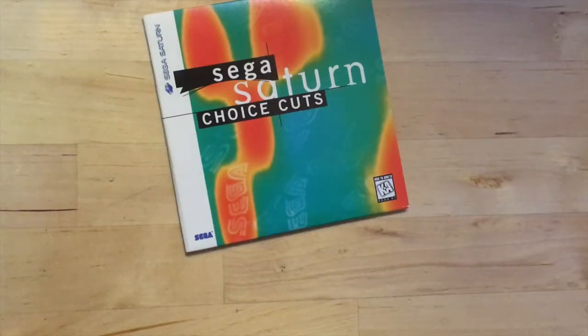And I'm thinking, that's just too much money. And finally he relisted it with a make an offer, which, as you know, is my favorite way to get a good deal on the game. And I think I offered him 8 and he accepted, so it cost me a little bit more. And so basically what I got was this Sega Saturn Choice Cuts disc, which is a promo that I don't have. And it's basically 12 games, and it's about a minute of footage from each of the games.